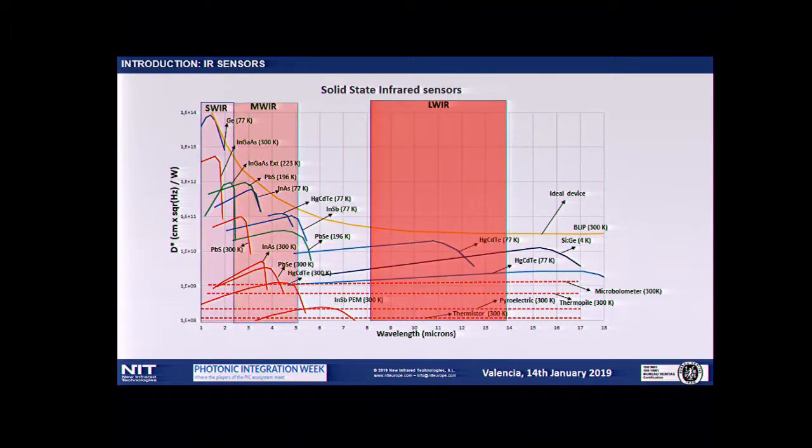The other thing I would like to tell you is, all of you know that we are living on the Earth. There is some atmosphere, some gases, and the gases are not transparent to all wavelengths. This means that we divide the infrared more or less into 4 main bands: the short wave, the medium wave, 3 to 5 microns, and long wave infrared, 8 to 12. Beyond, you can have very long wave infrared. This is something that everybody knows here.